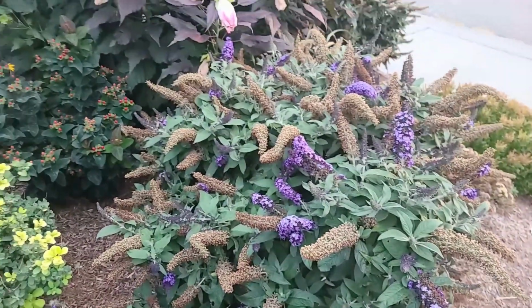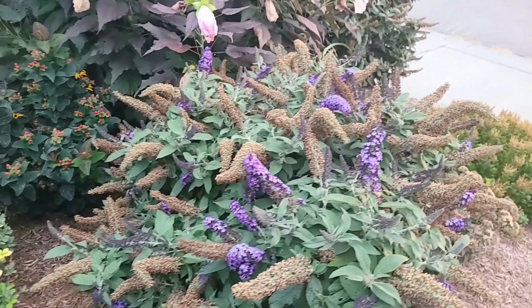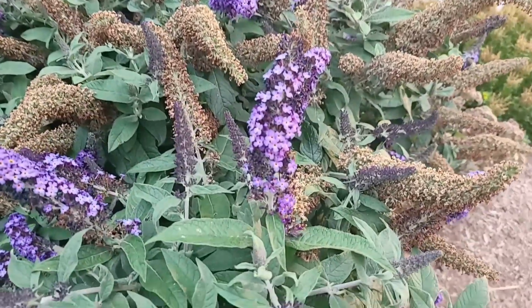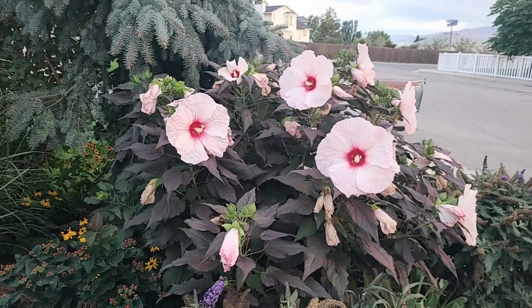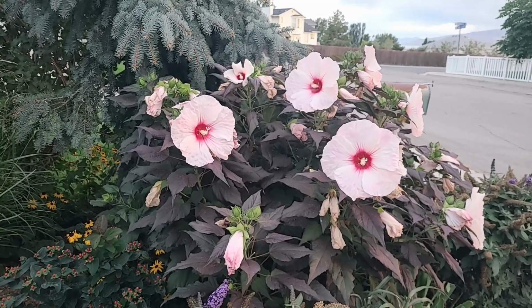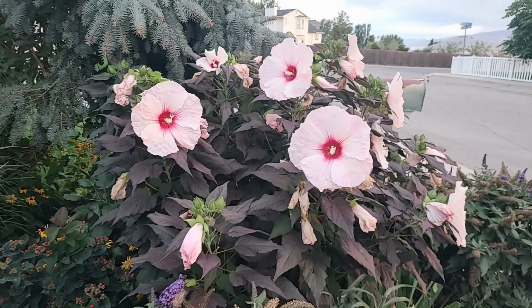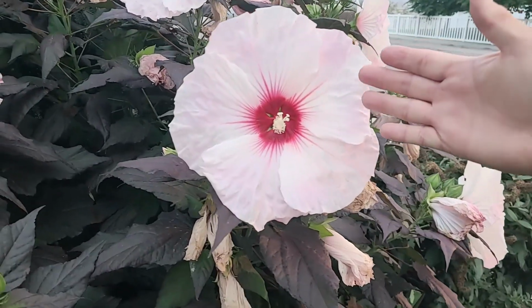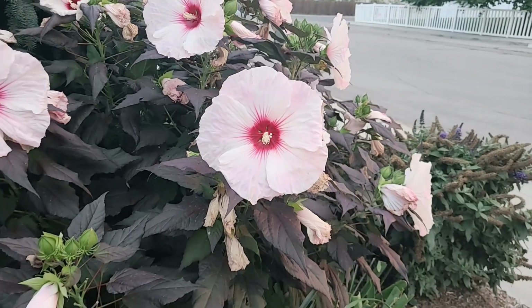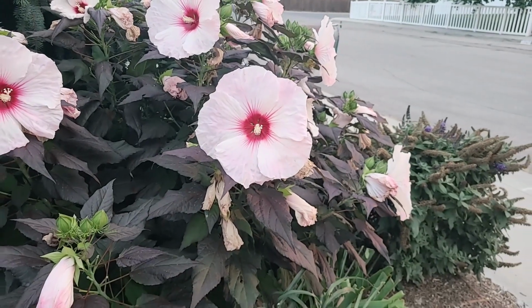This is the butterfly bush Pugster Blue. This is my favorite one. I love the blue color of these. And this is my glorious Summer Storm hibiscus. So it's a hardy hibiscus. It's got the darker leaf. This beautiful, beautiful, almost dinner plate sized flower. Absolutely gorgeous, and it's pink.